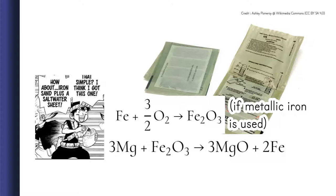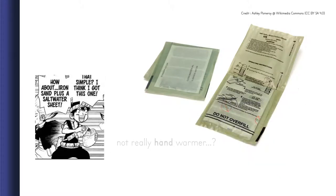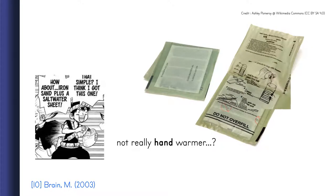One possible way the magnesium rusts is because it takes the oxygen from the iron oxide. Magnesium is more easily oxidized than iron. However, as the name says, this one is not used to warm hands, and the instruction to use it is different. It needs water added into the packet.